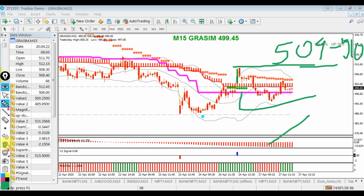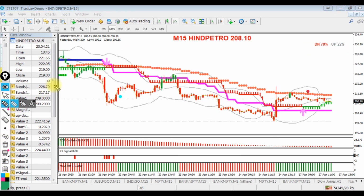And the next one is HPCL. See, HPCL also we have covered in yesterday's video. We told you to short any pullback in this one. Today morning we got a very good pullback here. I think this candle's high is 213. So from 213 it has fallen to 208, I think. So tomorrow also if it gives you pullback up to 213 levels, you can short it.